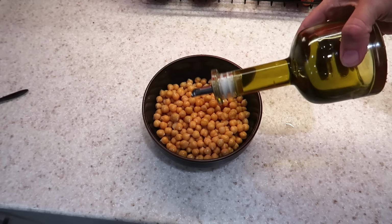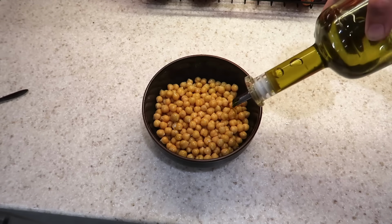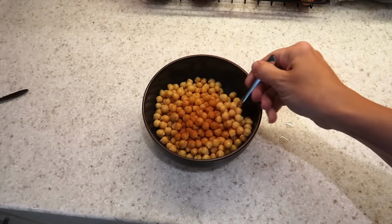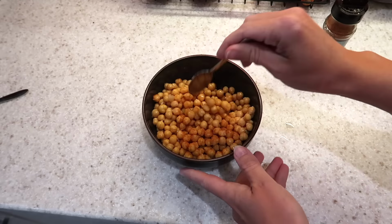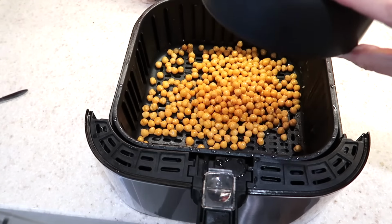Right, so what I've got in here are some chickpeas. I've drained and washed them. And then what I'm going to do is add on some olive oil and then also this Nando's peri peri salt. The reason I put some olive oil on is because it just helps the peri peri salt stick to the chickpeas. And then I'm just going to mix everything in together and pop them into the air fryer for about 15 minutes on the chip setting.